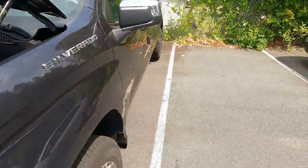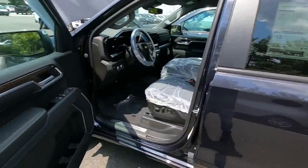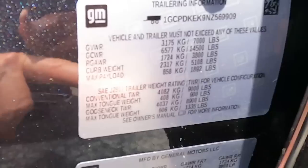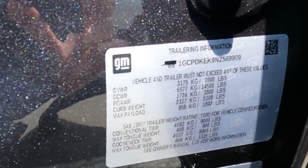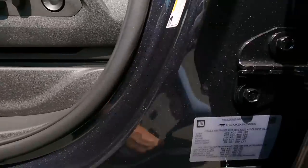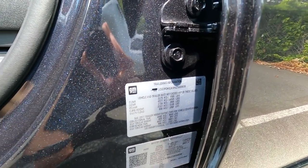If we take a look at our tow rating, let's see what we can tow in this one. Now, this is a crew cab short bed, just like the one we were just looking at. And this can tow 9,000 pounds. So basically 200 pounds less than you can tow in the V8. And the payload on this truck is actually a lot more. It's 1,892 pounds. So because it's a lighter vehicle, the way it's optioned out, engines, that sort of thing, you can actually add a little bit more into it and still safely drive down the road.